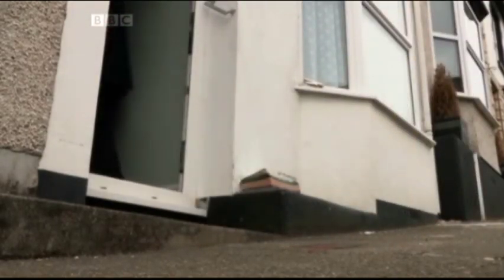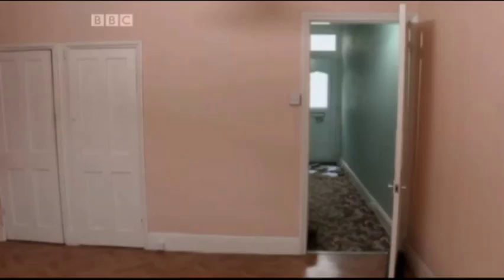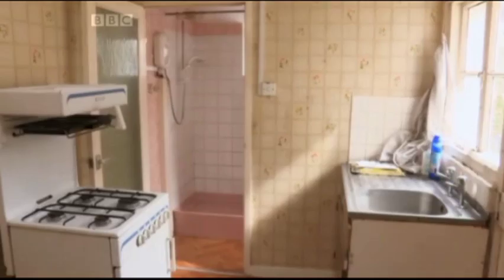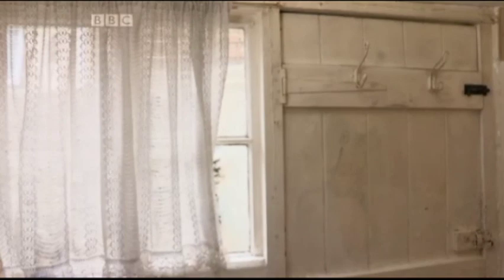I think it's a nice property, actually. I believe that two bedrooms, it's exactly the sort of property people want in this area. It's of a good size and it's still got a lot of character. The layout's far from ideal, but if you move the kitchen, as I suggested, that would help.